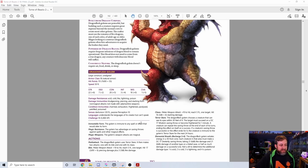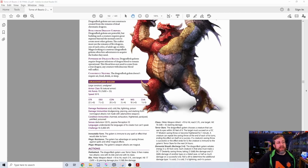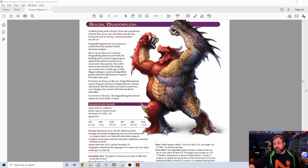It expels a 30-foot cone of elemental energy. DC 17 Dex save or takes 66 fire damage. Okay, I was going to say, is it all of them? But it's 66 fire damage and 66 damage of another type on a failed save, or half as much on a success. Roll a d4. 1 is acid, 2 is cold, 3 is lightning, 4 is poison. It's terrifying. It looks really cool too.